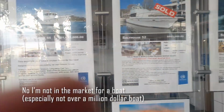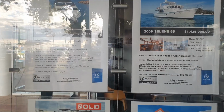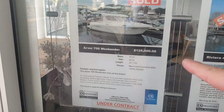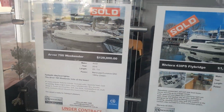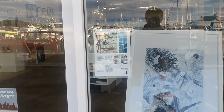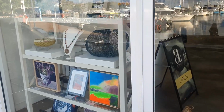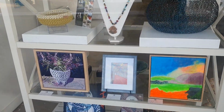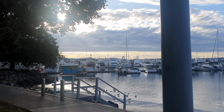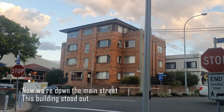895,000. I know this can go super fast. Yeah, it's like a little ship and it can go. 1.4 million. Honey. Oh, there's some a bit cheaper. 129,000. Apartment building. I think it's Art Deco.